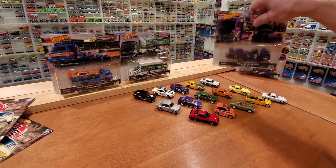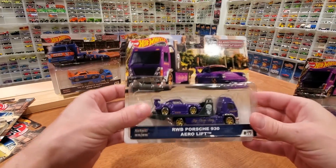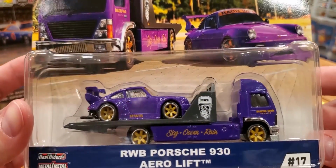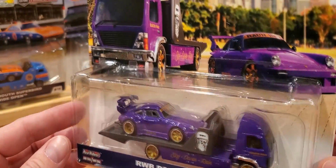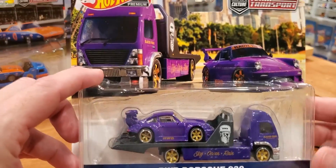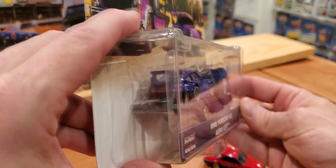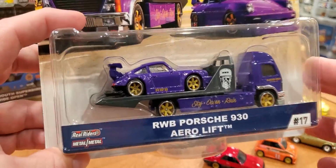But we've got 2 of these Porsches, so let's take a review of the packaging first. Looking really good. I like the purple, but it's flashy. I mean, these are really flashy trucks, aren't they? Now, I wonder if these are actual vehicles too. I think they may be. Another thing I need to research before I do another team transport video review, I suppose, of even the Japan Historics. I'm not sure if those are actual vehicles.